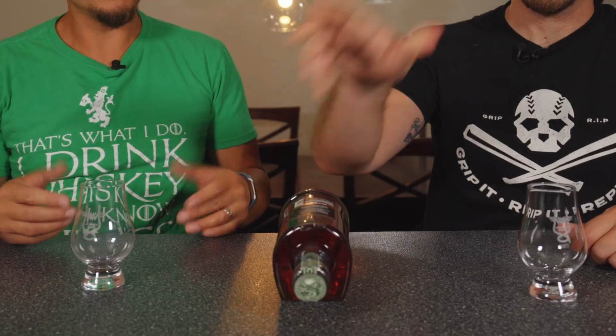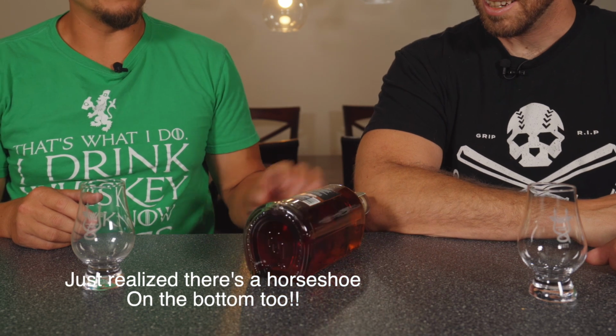You know what I love about this bottle? What do you love about this bottle? That you can lay it flat and it won't roll away? Exactly. That is pretty cool, actually.